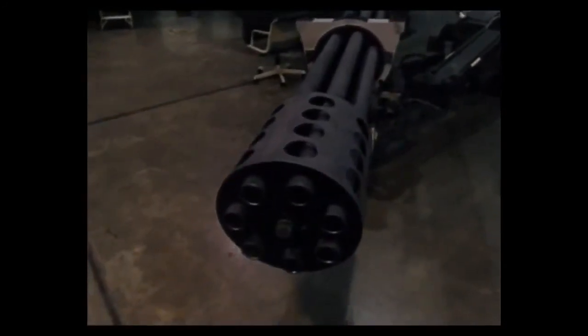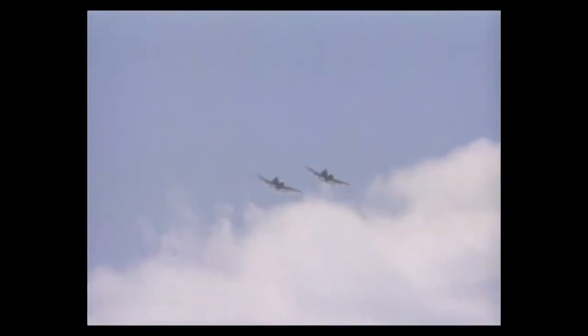With an impressive mixture of agility, rugged toughness, and devastating firepower, the A-10 stands as one of the world's great planes.